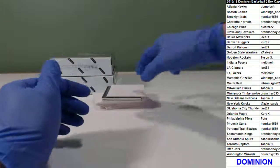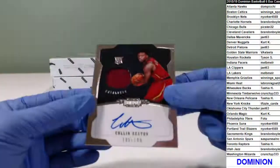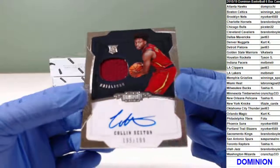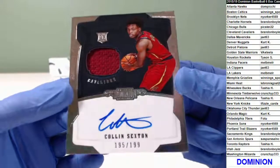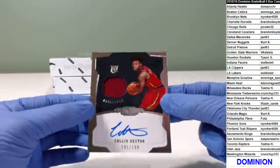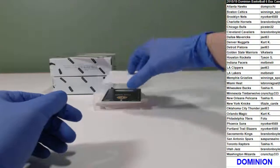Yeah, this is a dual Celtics auto in the last box. Nice one for the Cavs, Collin Sexton. It goes to Brandon at a 199. We got a redemption. We'll save that after.